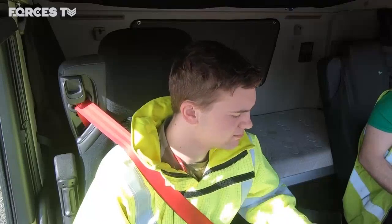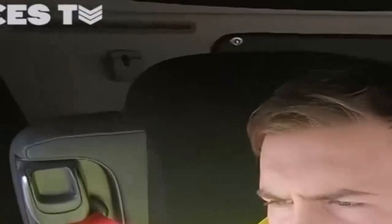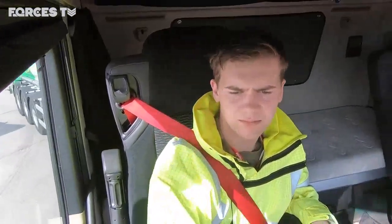Right, let's go then. Behind the wheel of a truck this size takes weeks of training to master, but these soldiers only have a week to prepare, as a lockdown is now in place and restrictions could become tighter in a matter of weeks. But the NHS still need these vital supplies.